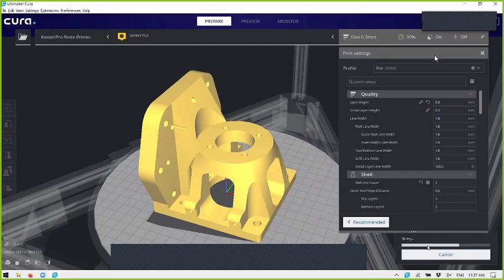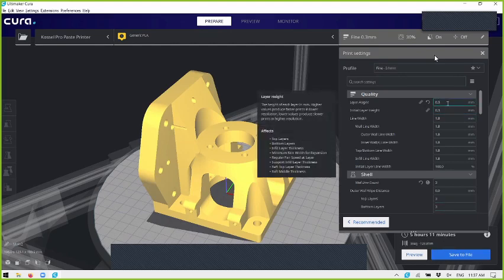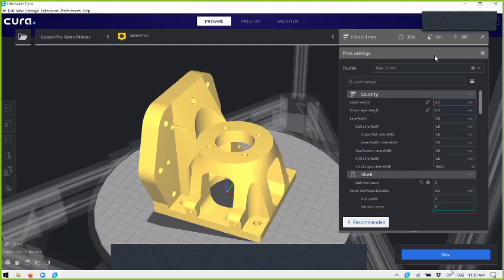Slicing produces a file for it. We are slicing it, and it's saying 5 hours, 11 minutes. Let's see if we print at 0.1. 15 hours. 3 times more time. The material spent is exactly the same.